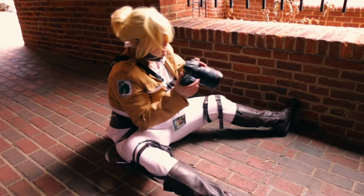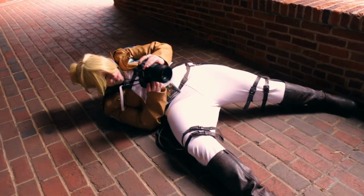This is not just the model that you're capturing, you are also capturing the environment, especially for on-location shoots. Conventions can be more portrait style, but on-location shoots, definitely you want to get that landscape in as well as the model, or it's not really worth finding the location.